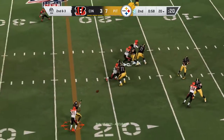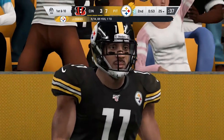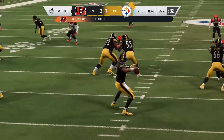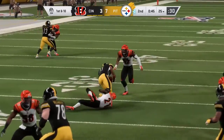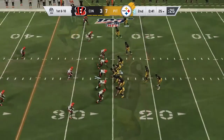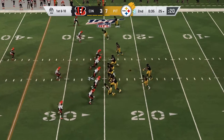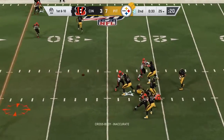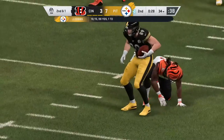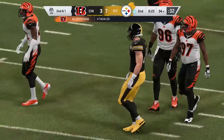Throwing on second and three. Dobbs completes it to Moncrief, left side. A gain of five, good enough for the first down. On first down, Dobbs to throw. And McDonald here over the middle. And he's going to get a good gain of nine here up to the 34. Give him nine there on the first down completion.